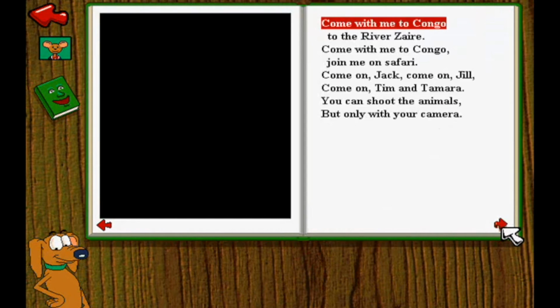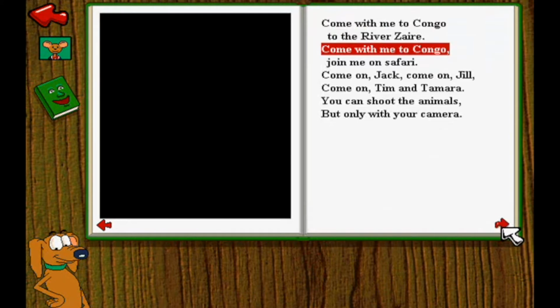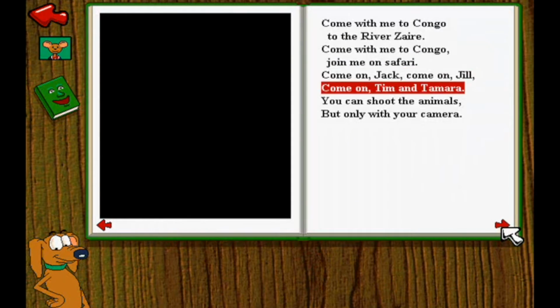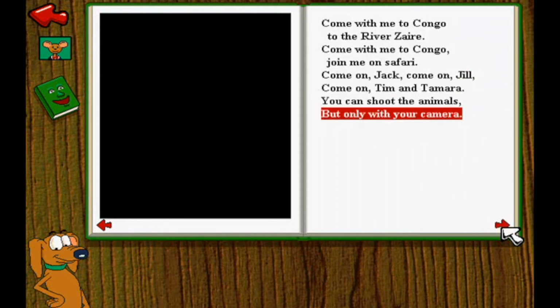Congo Safari by Glynis Campbell. Come with me to Congo, to the river Zaire. Come with me to Congo. Join me on safari. Come on, Jack. Come on, Jill. Come on, Tim and Tamara. You can shoot the animals, but only with your camera.